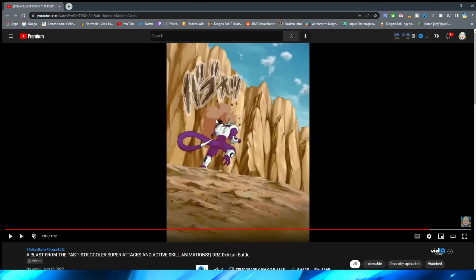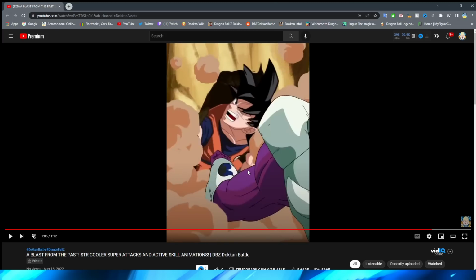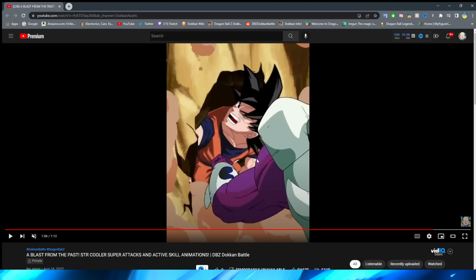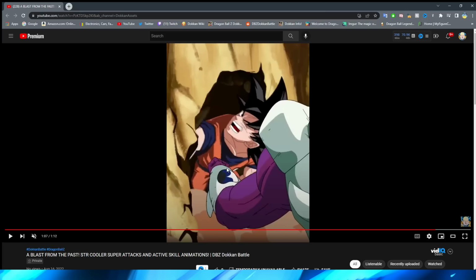The explosion effect on the wall looks super nice. Cooler obviously touching down on the ground looks great. You have this zoom in shot on Goku here with Cooler's fist against him. Again, it's a little bit of a shame that the sprites are so poorly done. Obviously, they weren't poorly done when they were implemented, but by nowadays standards, right?